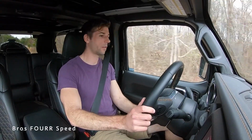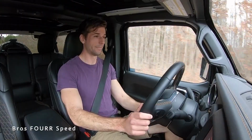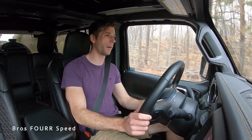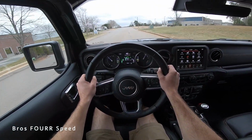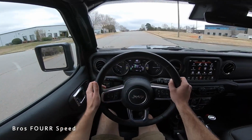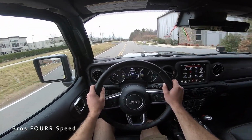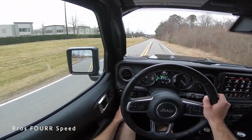Now that we are in electric mode, you can definitely tell there's a difference between the hybrid and the electric there. And we are up and moving. That is the electric. There's that instant torque I was talking about with the electric range.